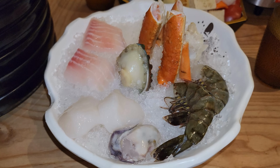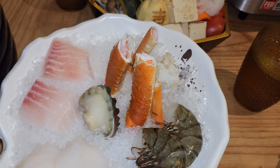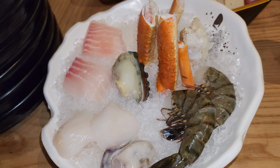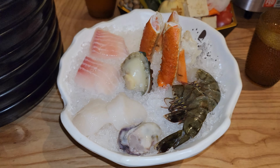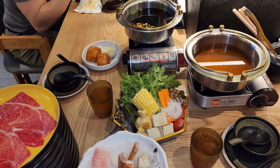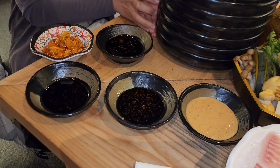Also, they have a seafood platter as well. Now these are 1 per person as well. You do get king crab up in there. You get some nice tiger shrimp. There's an abalone, scallop, and some kind of white fish to go with that. And they actually brought everything out pretty quickly, and they started just piling everything onto our table, so we didn't get a chance to eat it fast enough before they brought the next thing.